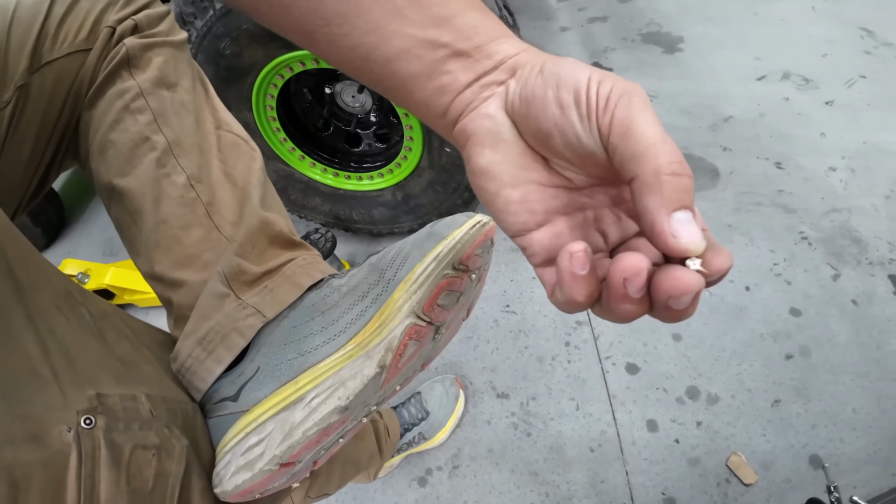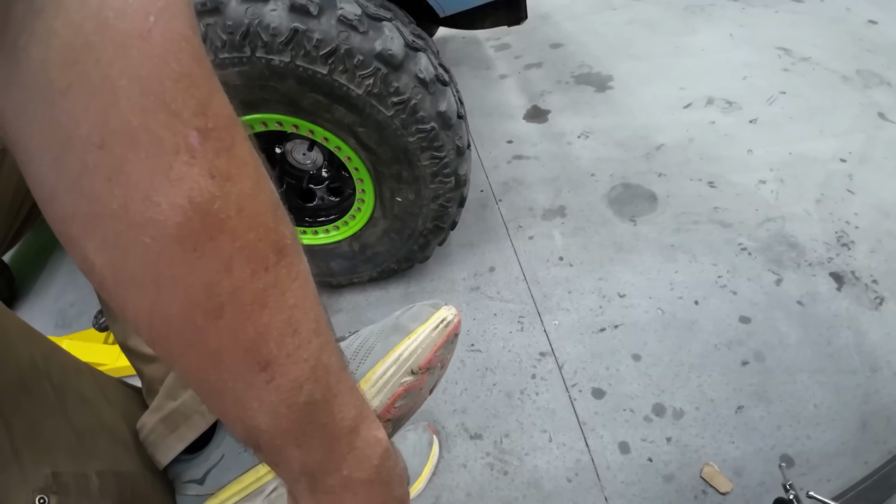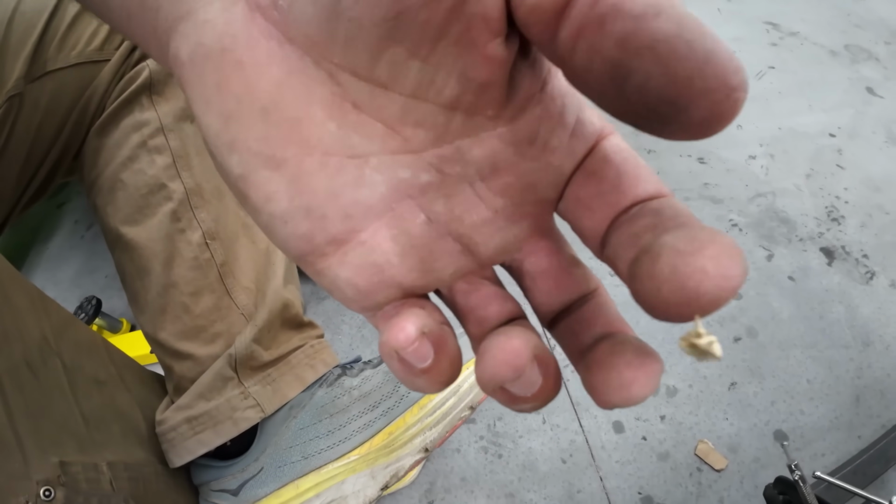Sheep heads. Oh, those are the worst. Got a whole bunch of them. Ow. Stuck me.